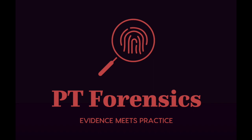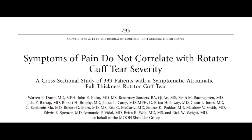So we'll go right into the article here. The article links are posted below. The first article we're going to be talking about here is titled Symptoms of Pain Do Not Correlate with Rotator Cuff Severity. So it kind of gives you the bottom line right off the title there. It's published by Dunn et al. in the Journal of Bone and Joint Surgery in 2014.